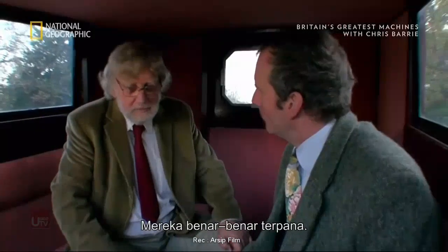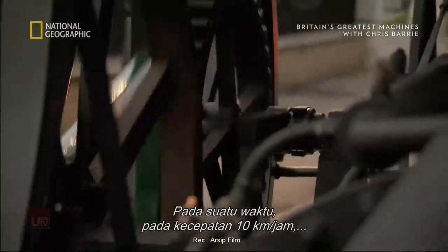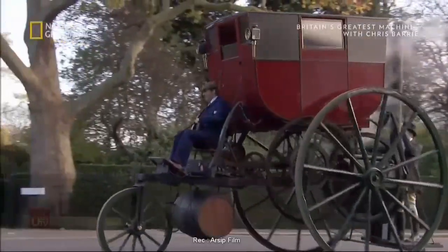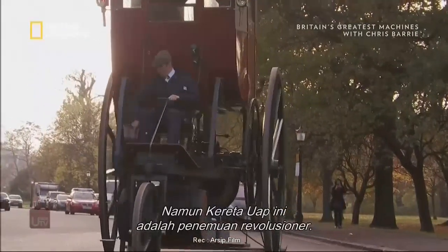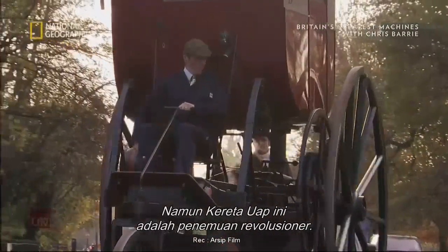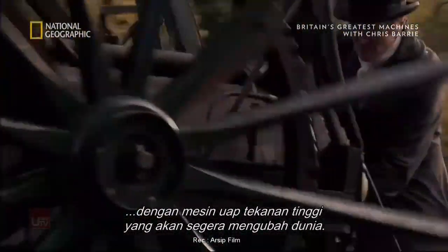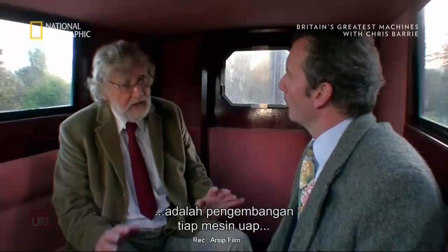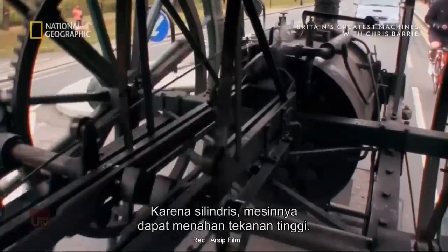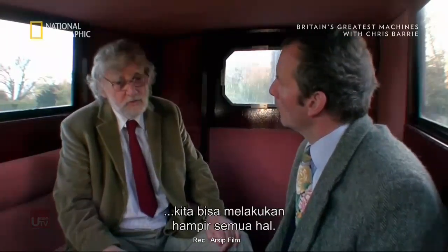Well, they're absolutely amazed. Unfortunately, Trevithick's success was short-lived. On one run at the heady speed of 6 miles an hour, he took out a whole garden fence. It was carnage. But the steam carriage was revolutionary. The ability to power a vehicle with a high-pressure steam engine would soon change the world. The steam engine on this carriage was the development of every steam engine as we know it today. Being cylindrical, it can hold high pressure. When you've got a boiler that will hold high pressure, you can do almost anything.